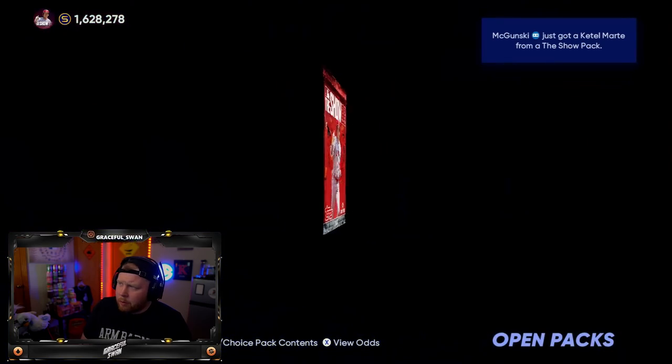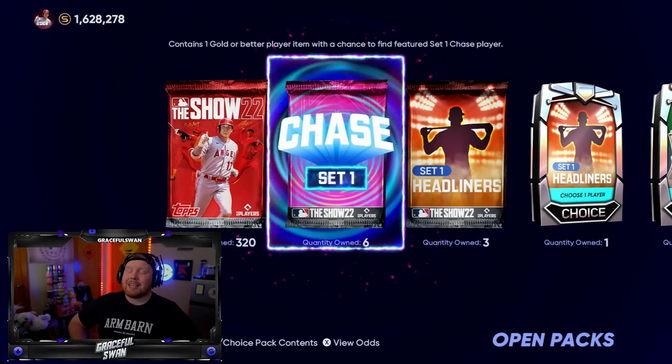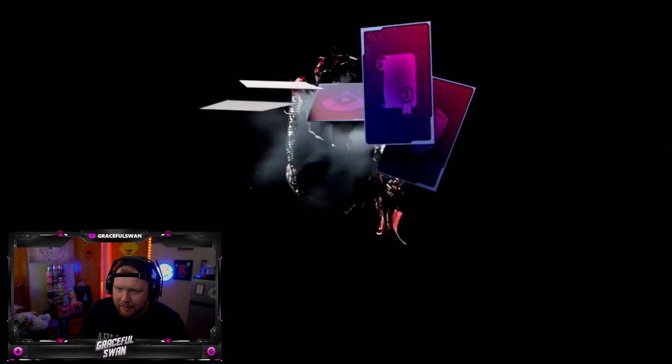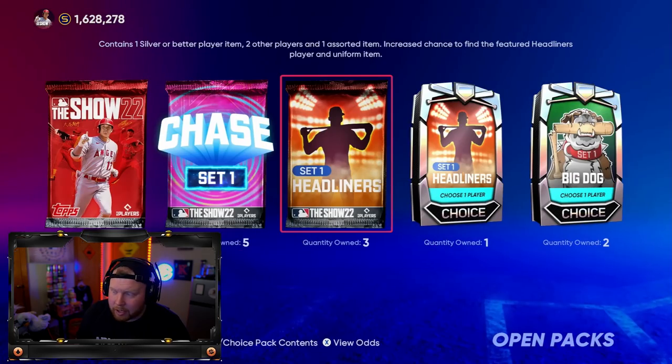Aroldis. Okay. Aroldis Chapman does not have Outlier this year, by the way. Let's pull a chase pack. We got six more of these. Give me a chase pack. Gold. Teoscar. I didn't have him. And let's pull a headliner, too.